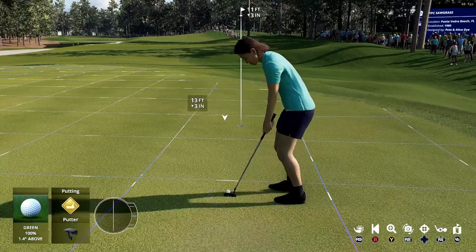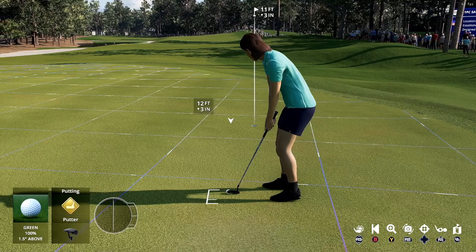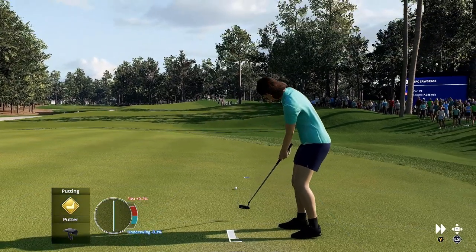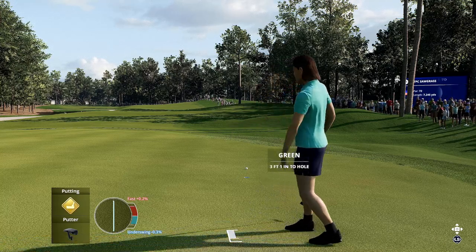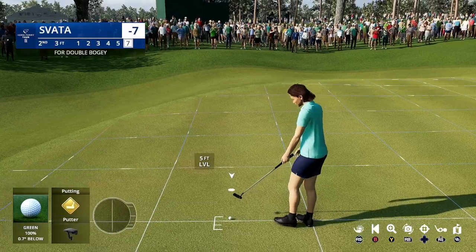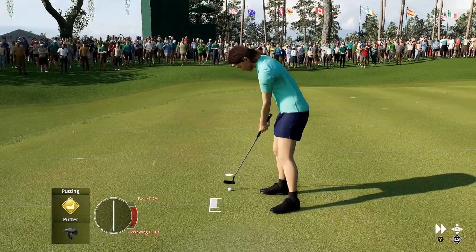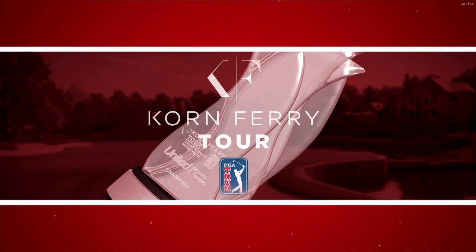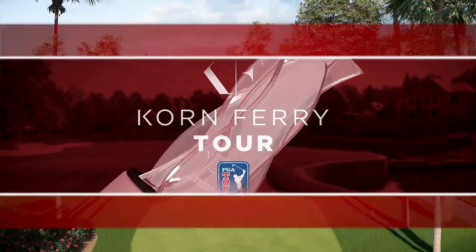11 feet away. Nope. Okay, not taking advantage of that par five. It's in for a double bogey seven. And she's going to fall out of the top spot and wind up one shot back.